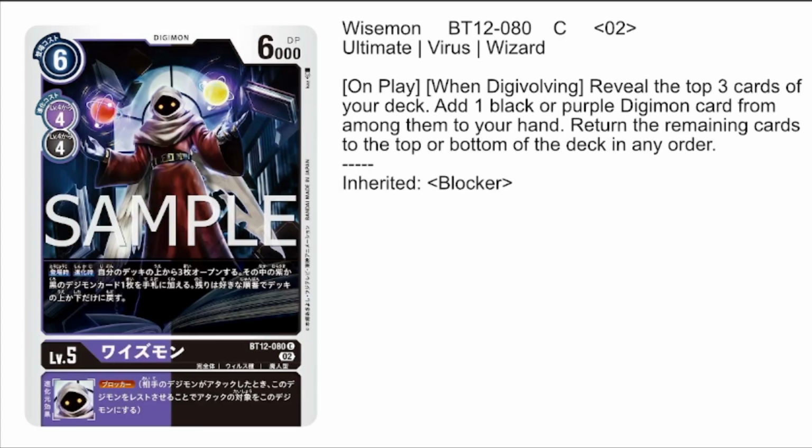Next up, we have Wisemon. So Wisemon is going to be a purple and black Digimon, Evos for 4 on top of a level 4 purple or black Digimon, which is, well, pretty common for a 2-color Digimon at this point, having a slightly higher evolution cost.